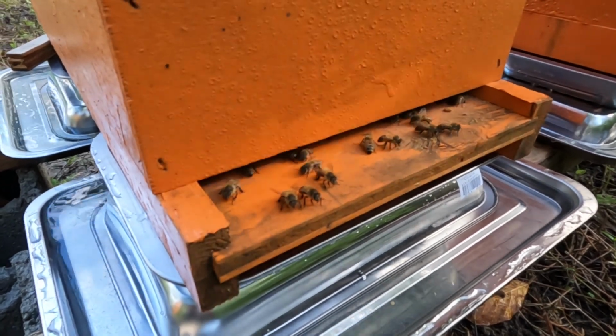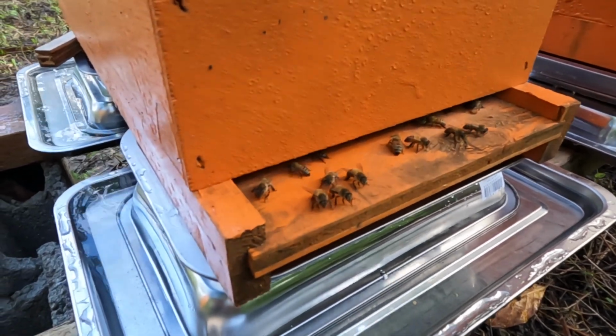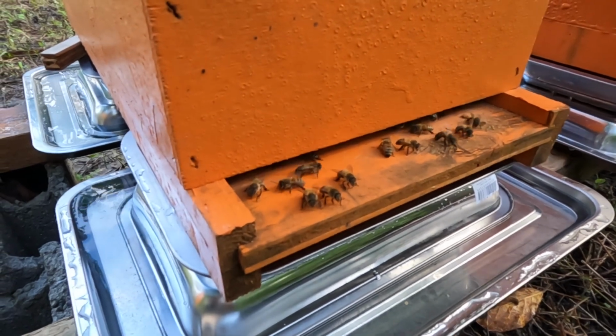Some white pollen coming in. I've also seen some yellow pollen. So that's another day in the bee yard. You know, I'm not unaware of issues, but I was not anticipating this issue this fast right here.